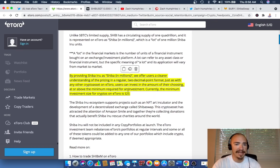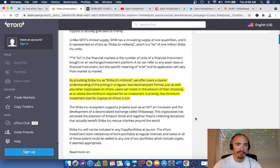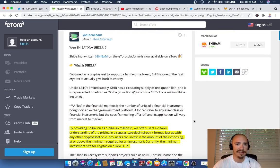So right here, by providing Shiba Inu as Shiba in millions, we offer users a clearer understanding of the pricing in a regular 2 decimal point format. Just as with any other crypto asset on eToro, users can now invest in the amount of their choosing at or above the minimum required for an investment. Currently, that minimum investment size for cryptos on eToro is $25. So essentially, they want to have the pricing in that 2 decimal point format so all those zeros don't make things complicated for people looking to invest in SHIB.